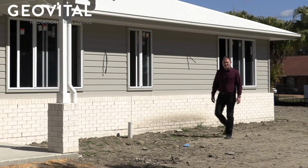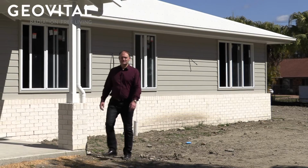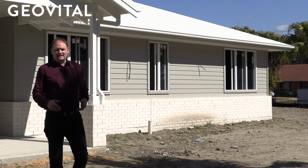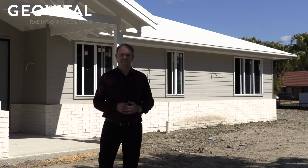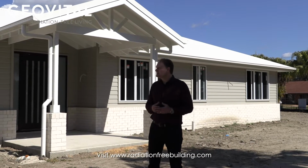Hello again, here we are back at the project of the home being shielded and protected against radiation from internal sources as well as external sources. As we saw in previous videos, the shielding mesh has been applied to the external walls. We have the metal roof on the top, which will already give us good protection against radio frequency radiation, so that's always a bonus.